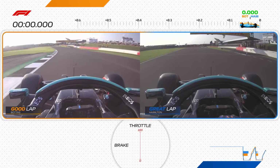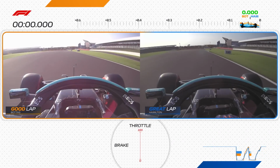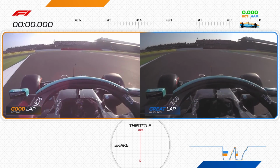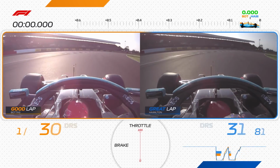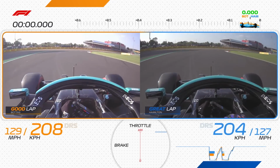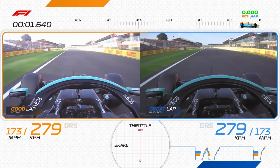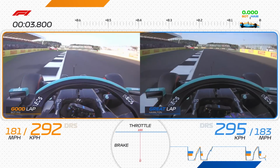Let's compare Mercedes drivers Lewis Hamilton and Valtteri Bottas for this Workday Good Lap, Great Lap around the historic British Grand Prix venue at Silverstone. As they head towards the exit of Club to start their qualifying lap, there are several indications throughout the lap Lewis Hamilton is carrying a little less downforce than his teammate.